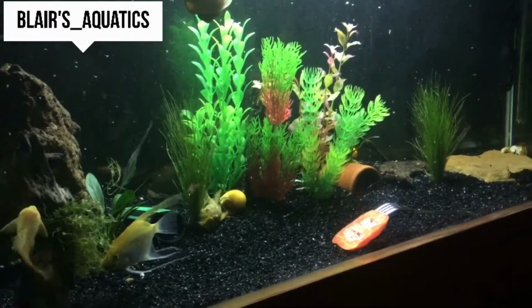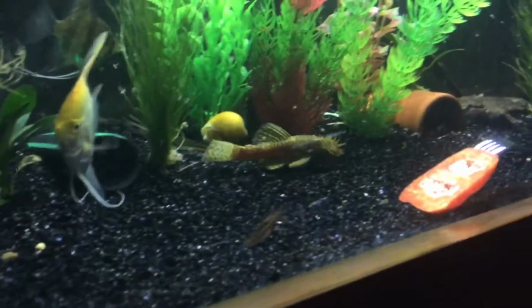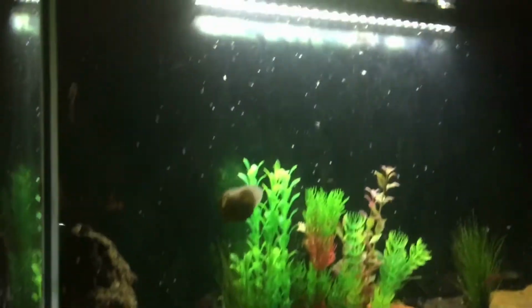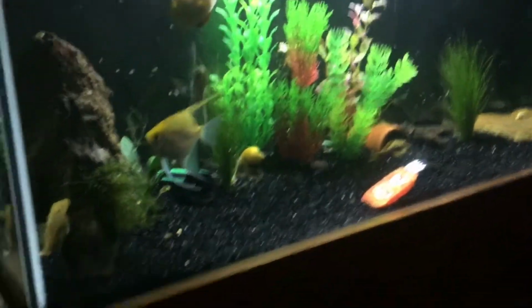I just thought I'd show you all my fish out and about, even my big male albino bristlenose sitting right there. Just showing them all eating. The stuff that's going around the tank right now is currently frozen brine shrimp.